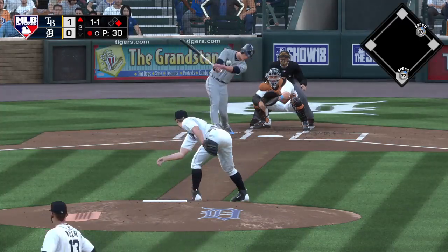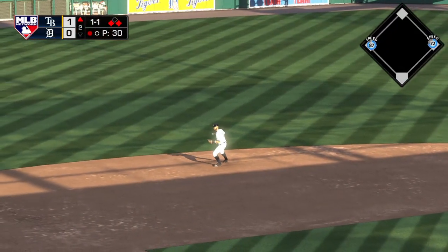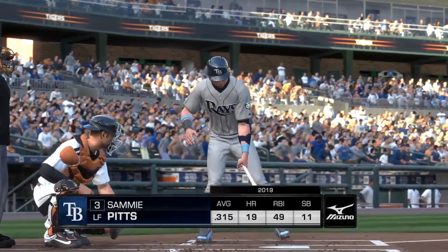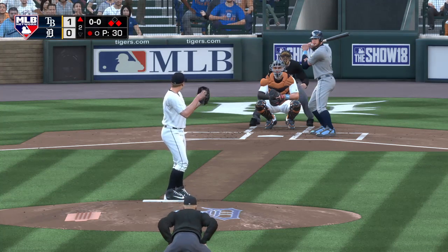There we go. Hit hard towards center. In there, a base hit. And they'll have runners at the corners following the 1-out single. In now, Sammy Pitts. First at bat for him in this one. He was 1 for 4 with a double in the ball game last night.